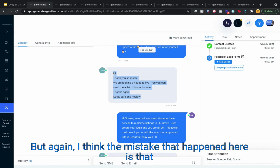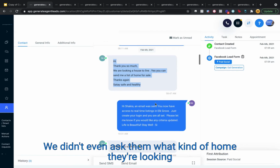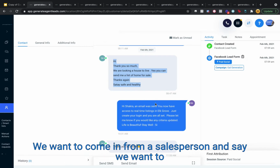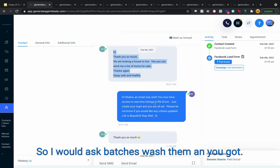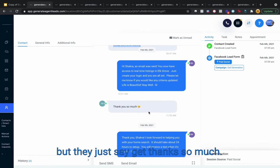But again, I think the mistake that happened here is that we just set them up on a home search right away. We didn't even ask them what kind of home they're looking for. We didn't even set them up on bedrooms, washrooms, budget. We want to come in as a salesperson and really seem like we're genuinely caring about what they want, because that's huge, right? So I would ask bedrooms, washrooms, and you can probably see that later on when the lead comes back to life. But they just say, thanks so much, right?